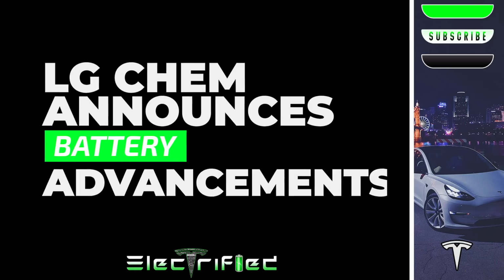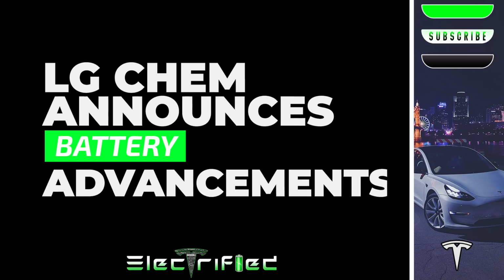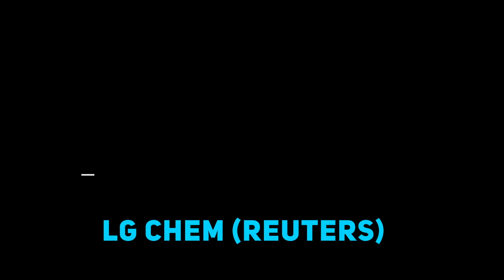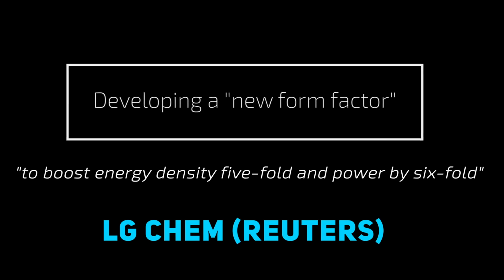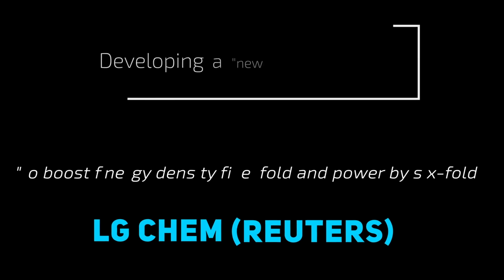Next up, we get some news from Reuters that LG Chem announced their own battery advancements. LG Chem is apparently planning to triple production capacity for cylindrical batteries used by Tesla and others, and is considering expansion in Europe and North America to meet surging demand. Now, LG Chem also said they were developing a new form factor cylindrical battery, which would boost energy density 5-fold and power by 6-fold. They unfortunately did not elaborate.